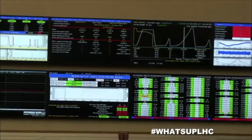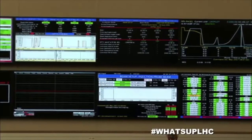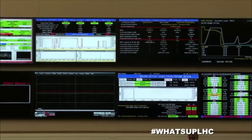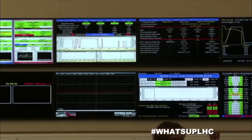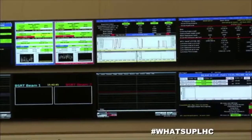For example, the energy of course is not changing. We were working at 6.5 TeV last year. It will be the same this year. Nevertheless, we'll squeeze down the beam, we'll reduce the size of the beam inside the experiments even more, and so we hope to increase the luminosity of the LHC even further.